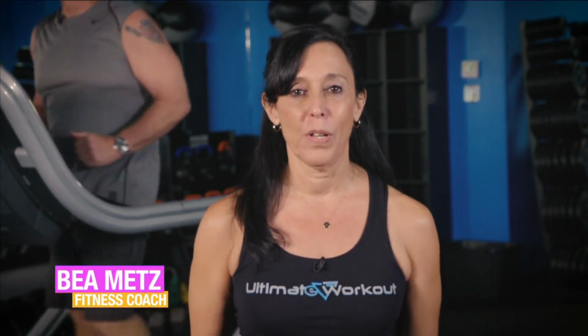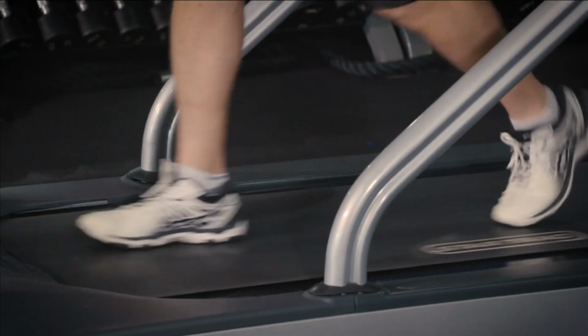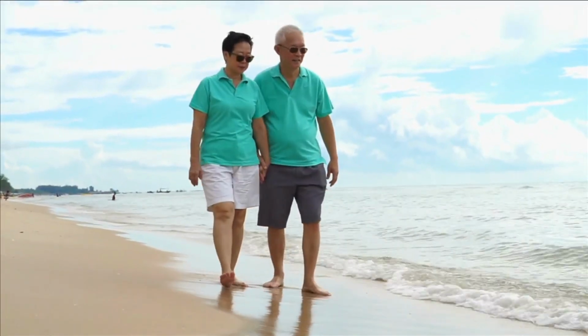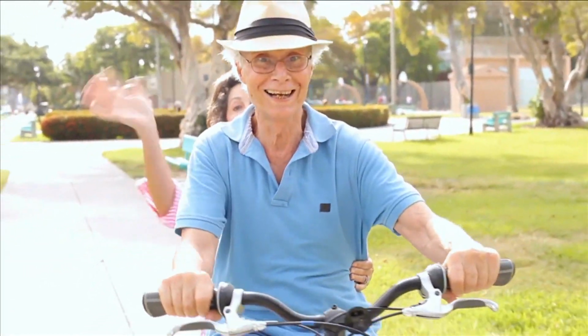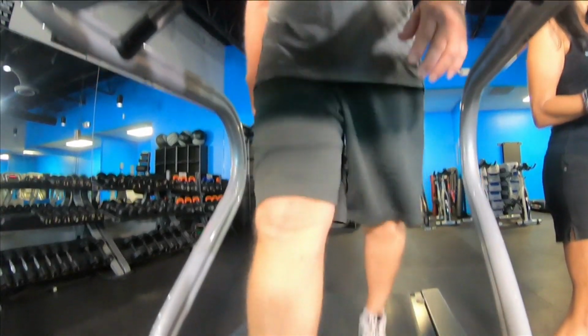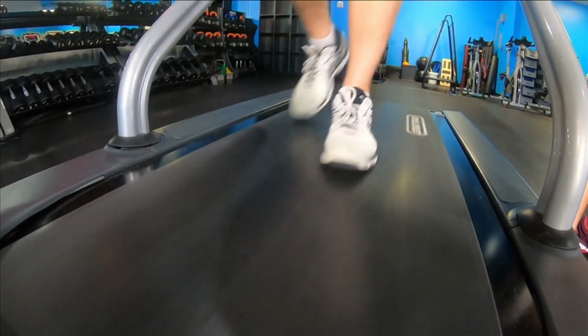Hi everybody, B. Metz here with Fit After 50, and today I'm going to be talking about cardiovascular work. So you want to sit less and move more. You want to think about cycling. You want to think about walking. You want to think about swimming. You want to think about all the things that keep your body moving all throughout the time. I'm here with my friend John Wilson. He is 61 years of age. He has lost 12 pounds in 6 weeks, and a lot of that has to do with cardiovascular work.